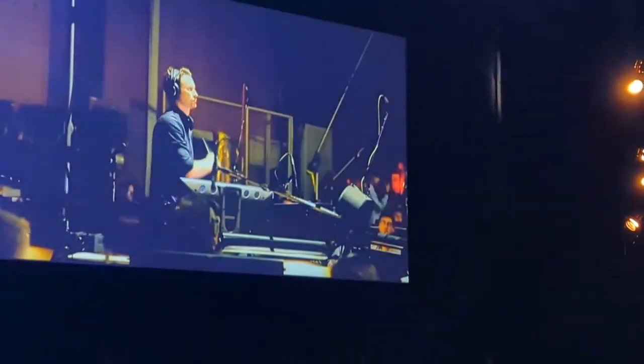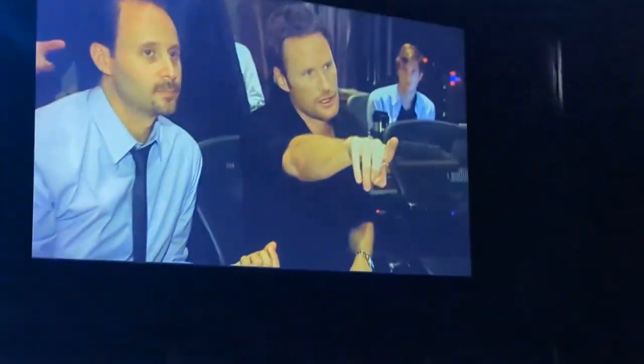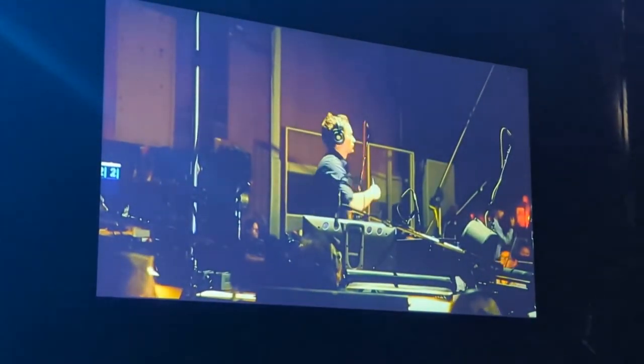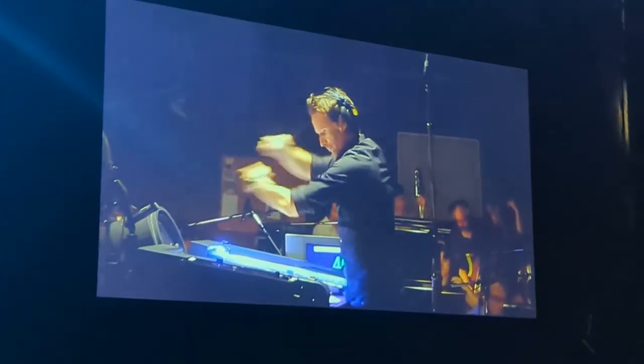Utilize the classic melody that we all know and bring it into the 21st century, but still really be respectful of what Jerry Goldsmith had originally written. Okay, let's roll it. I want it to be a celebration of all of the great movies Universal's done over the years.